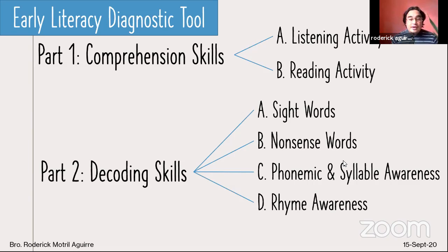Okay, under the rhyme awareness, we are going to show them four words in a column, and then he or she, your student, will identify which word does not belong to the group, and then he or she is going to explain why that word should not be part of the group, and what pattern is similar to the remaining words. Rhyme awareness po natin, then tick the answers lang po.